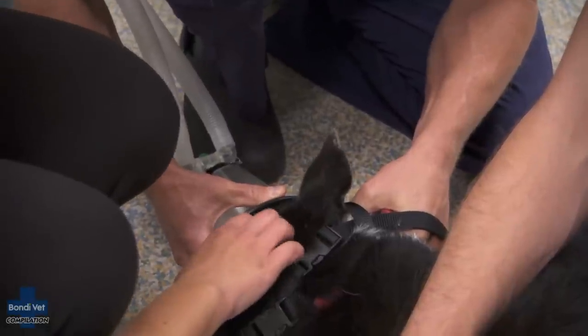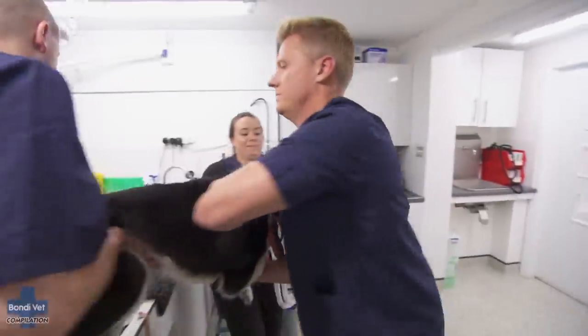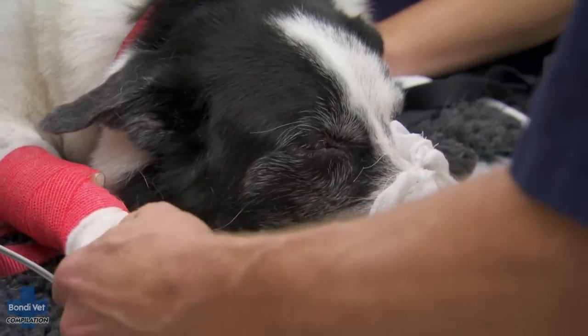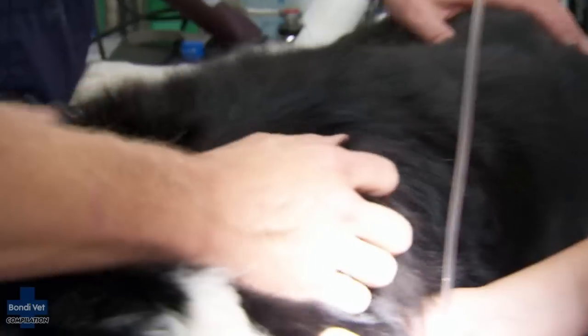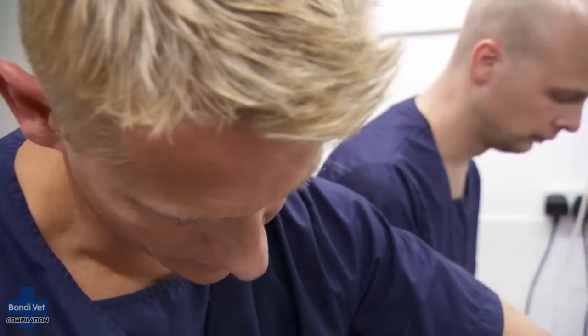Okay, good boy. Now that Shira is finally under, we have to work quickly, and that's why I've got both Sam and Nathan helping me today. Bethany's given us a really long list of concerns to get through, and at 13 years old, Shira's an old boy, so we don't want to keep him under any longer than we have to. Now, let's have a little feel of where that lump was. If we all just have a good feel of him, from head to toe, and feel anything that you're concerned about.